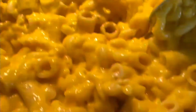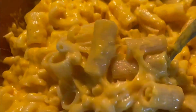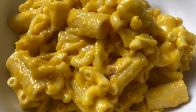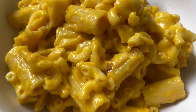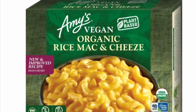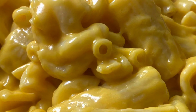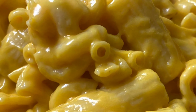And again, this is macaroni and cheese that I made beforehand. Guys, this tastes like my favorite macaroni and cheese, which is by Amy's. They come frozen. They are out of this world. Obviously they're vegan. This tastes just like it, guys. So a huge plate of this and I was so happy.